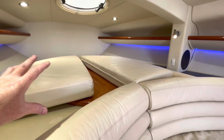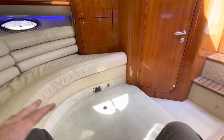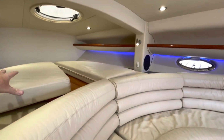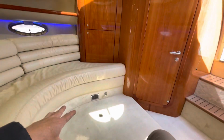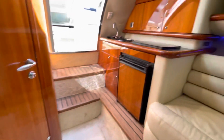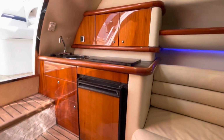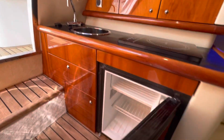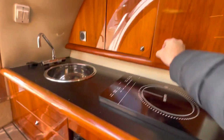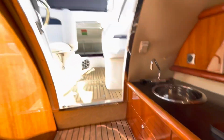The infill cushions and the tabletop drop into this section down here, so more for crashing out rather than anything else. You've got a double here, double bunk here, and then you could have two extra here. Cozy but very clever. And then we've got the galley area just over here, so we've got a fridge freezer just here, electric hob, everything you need for a trip out. Plenty of storage space, stainless steel sink, plug lights.